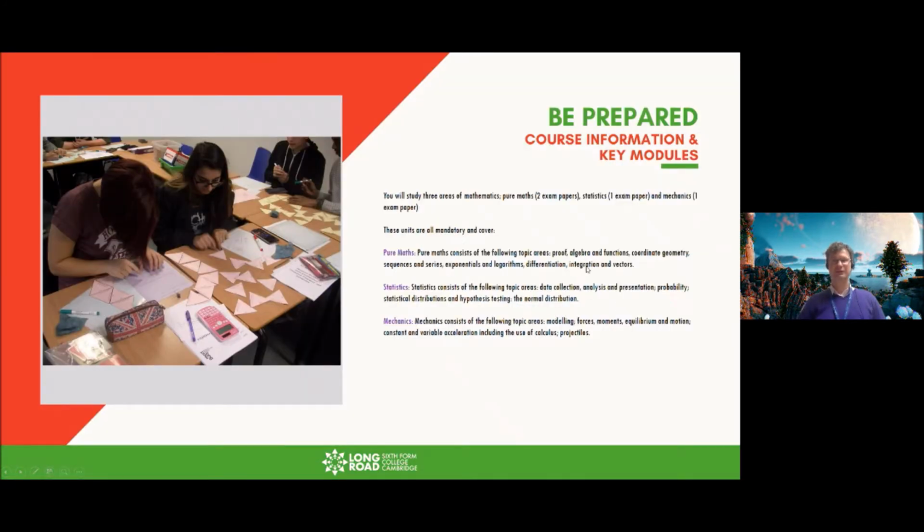So this is a little slide to give you a quick overview of the course. I think perhaps the first thing we should start by saying is that we have 90-minute lessons. So we've got 3 90-minute lessons a week, 4.5 hours in total, and basically 3 key areas of maths that we've got to do, and they're all compulsory. So there's no options here at all. So we've got some pure maths, and we've got stats, and we've got mechanics. So you've got some typical areas there described.